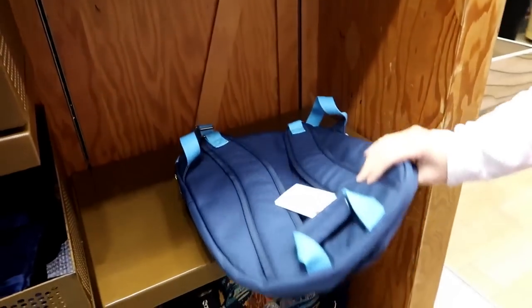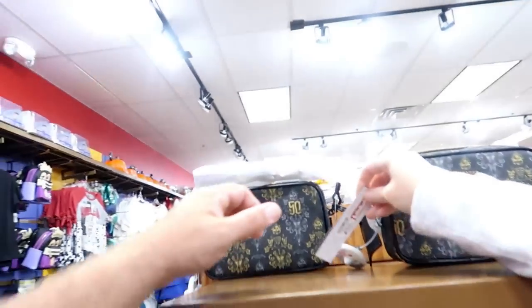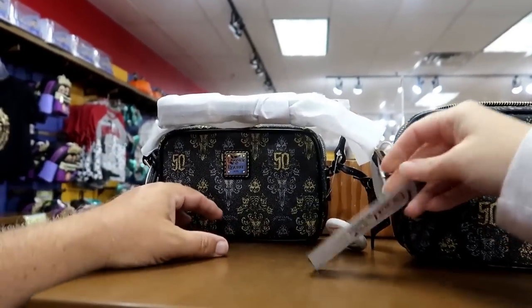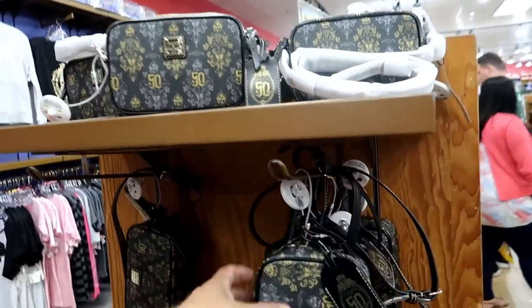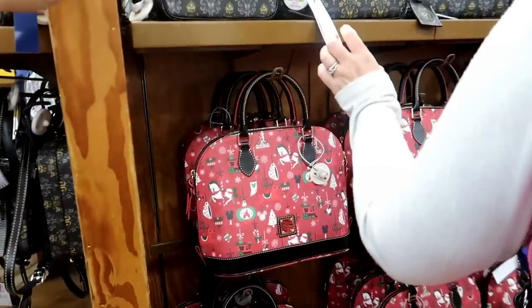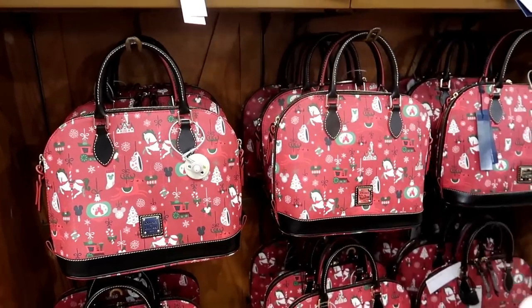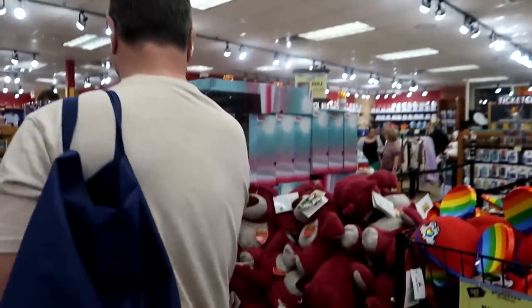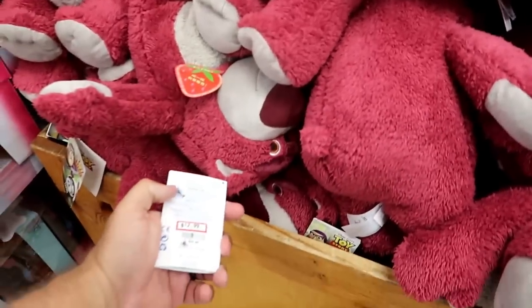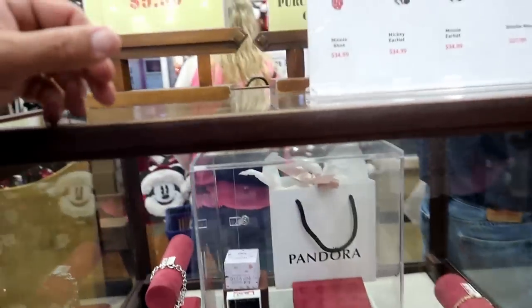$9.99. Backpack for $14.99. Has Star Tours on it. Sorry. Ooh, the 50th Dooney. How much? $114.99. That looks like a fanny pack. Almost. I know it's not, but it kind of looks like one. The Christmas ones are how much? $134.99. They still have some Lotsos for $9.99, $12.99, $1.99 for those. They still have this section set up.